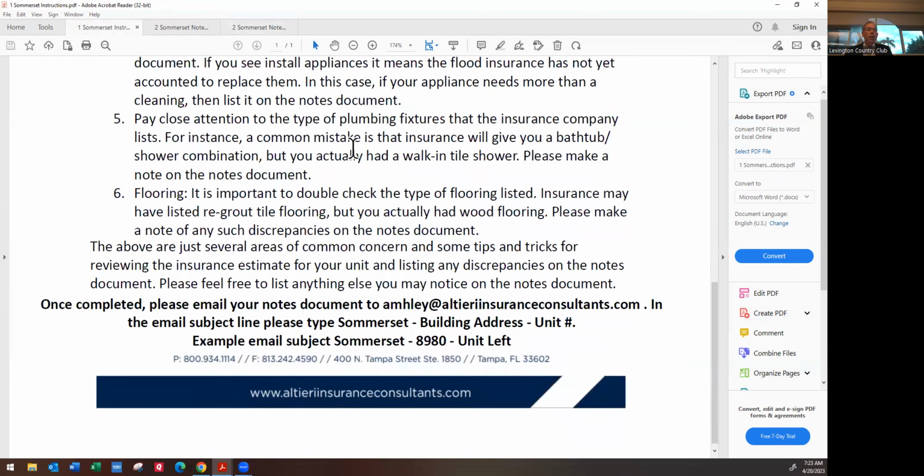Now, when you're done with your notes page, this is important. You have to get that back to Altieri, and you're going to do that by saving it as Somerset, your building address, and you all don't have a unit number, and that's fine. So basically, you're going to save it as Somerset 8894 Bristol Bend, okay?